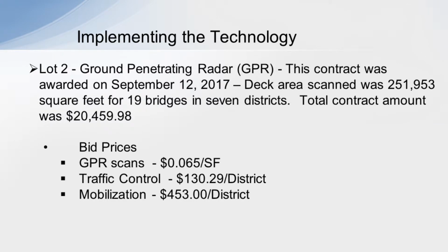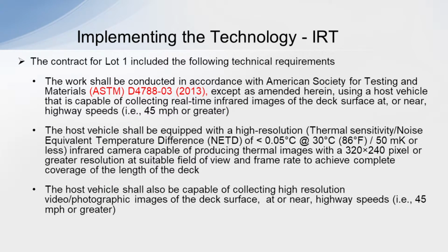Lot 2 was for ground penetrating radar. This contract was awarded again in September of 2017. It was the same bridges. The bid cost was 6.5 cents a square foot, again with traffic control and mobilization. Implementing this technology for infrared.